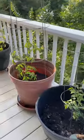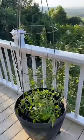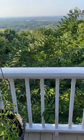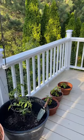And then I've got some other tomato plants I'm testing in the raccoon area, in a different area, to see if they eat them, or if next growing season I've got to put up a solar electric fence.